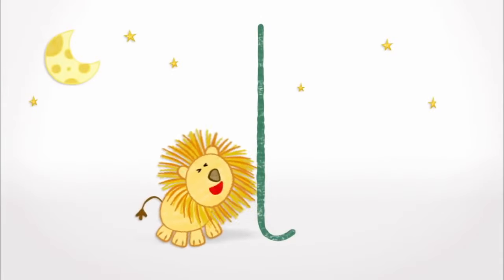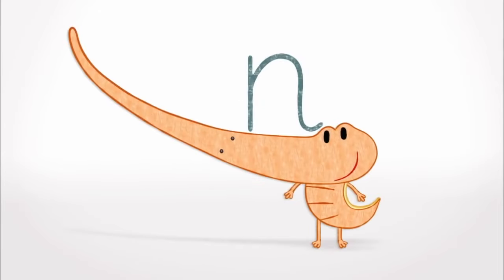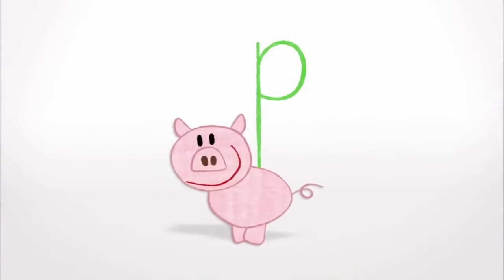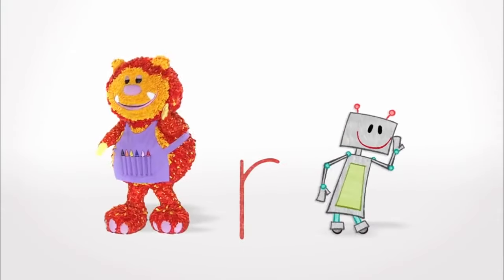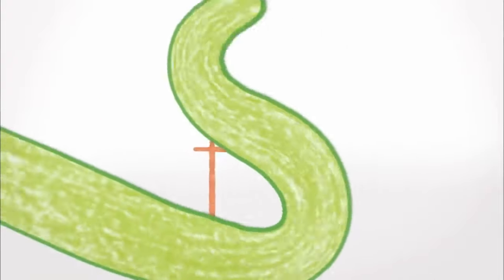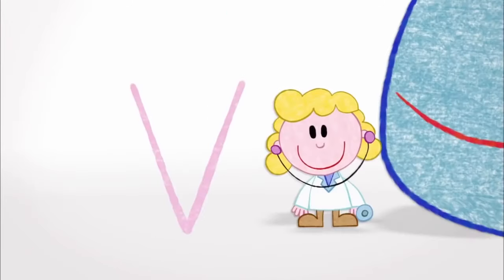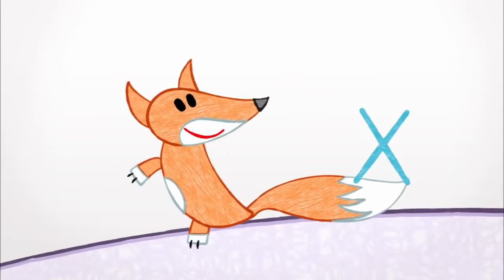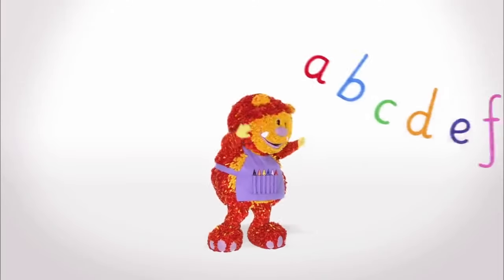J is for jam, K is for kite, L is for lion prowling through the night, M is for monkey, N is for nose, O is for octopus wearing funny clothes, P is for pig, Q is for queen, R is for robot, what a great machine! S is for snake, T is for troll, U is for umbrella, take it on a stroll, V is for vet, W is for whale, X is for fox at the end of his tail, Y is for yeti, Z is for zoo. This is how the letters look.